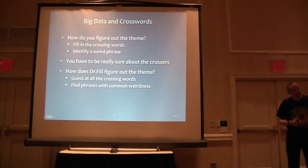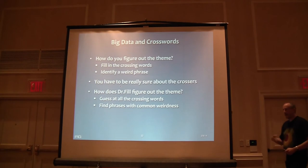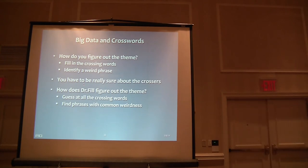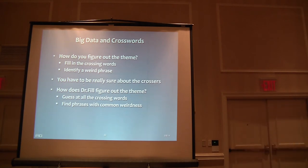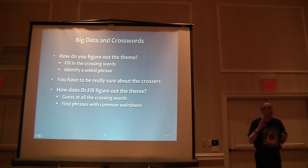And then it looks at all the theme entries, and it looks for commonalities. It says, oh, I added an ER in three separate places. That's probably the theme. Or I added this particular sound in three separate places, or I took out this sound. So it is guessing everywhere. And maybe there are five theme entries and two of them are totally wrong, but the three that are left are typically enough for it to actually figure out what the theme is, because it looks for modifications that happen more often than other things. And it's got all these rules about how it has to do that.